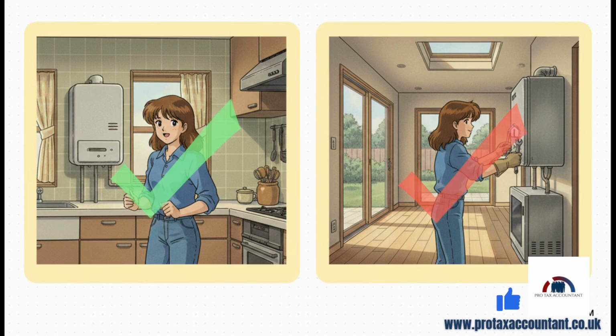But what if she decides to upgrade to a super fancy, top-of-the-line system that can now heat a new extension she's planning? Well, that's an improvement. It adds value, so it becomes a capital cost, not an immediate deduction. Getting this difference right is absolutely crucial.